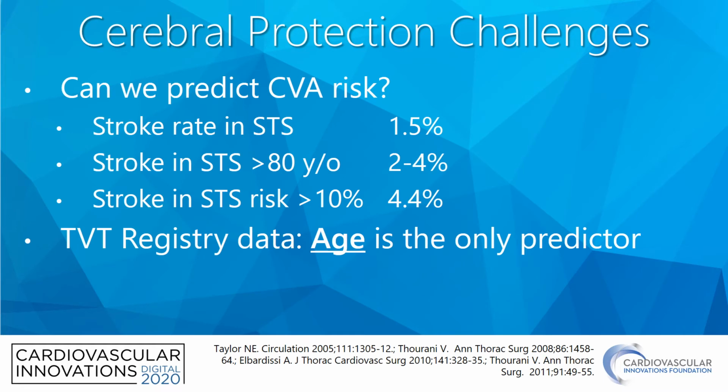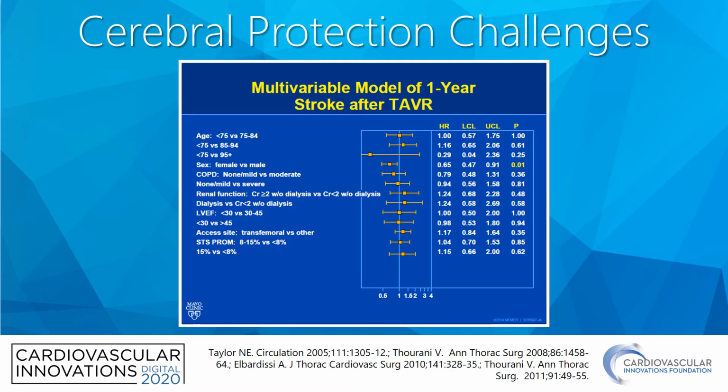A big challenge is, are we able to predict the stroke risk of patients? And so far, not very well. Age appears to be the only real predictor in the TVT registry data of stroke in patients undergoing TAVR. And here is just a plot that shows all of the variety of variables that they looked at here: age, renal function, ejection fraction, access site, none of them seem to be significant. There is a slight trend towards females versus males, but otherwise it's very difficult to predict patients that will suffer stroke in the peri-TAVR period.